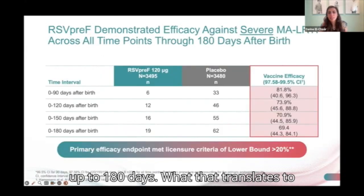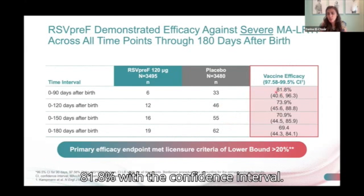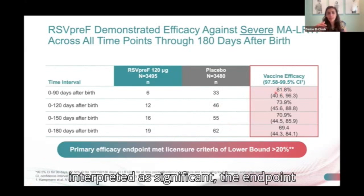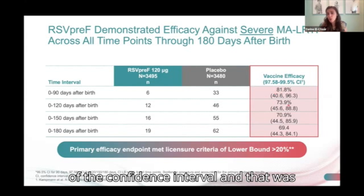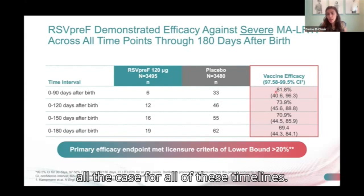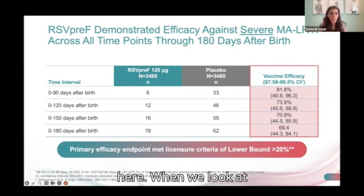What that translates to is a vaccine efficacy at 90 days of 81.8%, with the confidence interval being significant. For this result to be interpreted as significant, the lower bound of the confidence interval had to be above 20%. And that was the case for all of these timelines. So it continued to be efficacious up to 180 days, but with a little bit lower percentage, as you can see here.